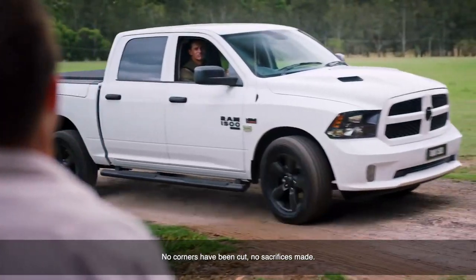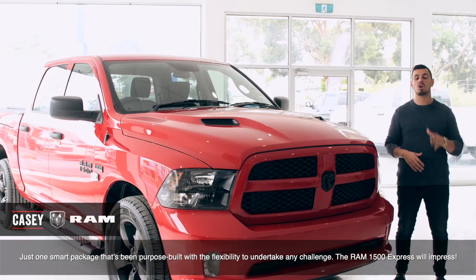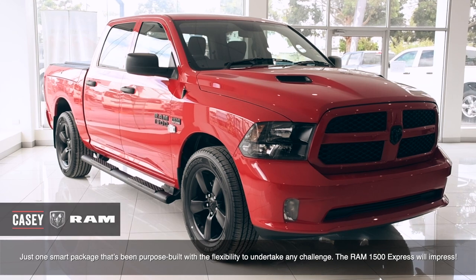No corners have been cut, no sacrifices made, just one smart package that's been purpose-built with the flexibility to undertake any challenge. The Ram 1500 Express will impress.